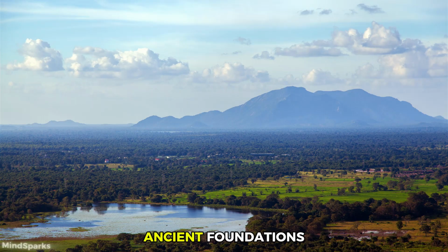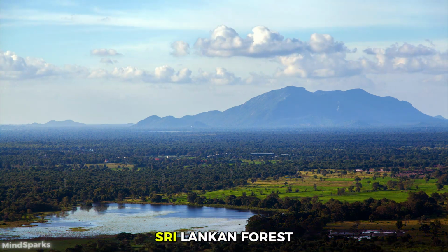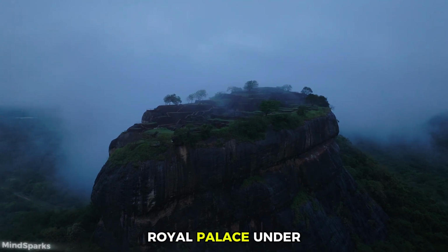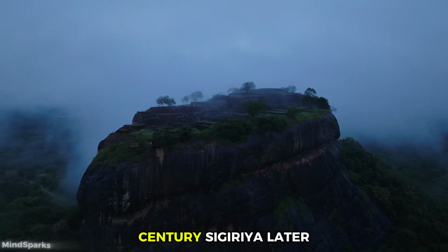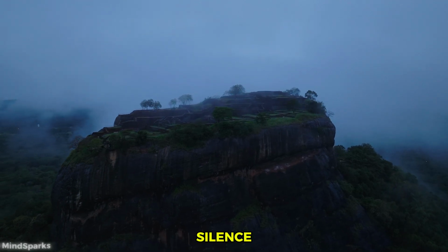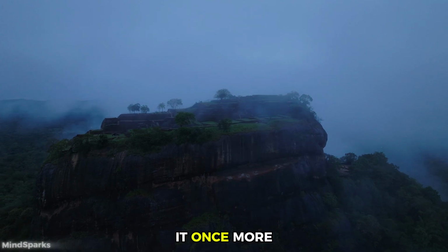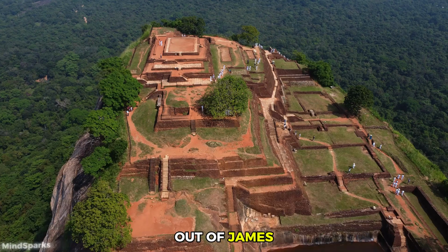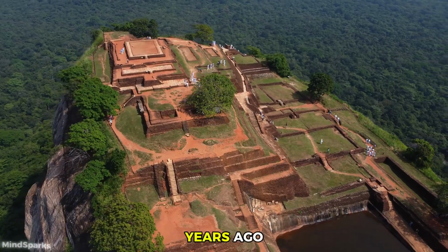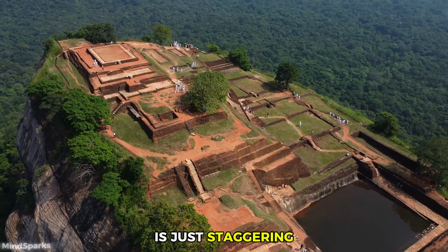The outlines of ancient foundations, a sky pool, and a sweeping panorama of the Sri Lankan forest stretching far into the horizon. Built as a royal palace under King Kashyapa in the 5th century, Sigiriya later became a monastery before falling into silence, wrapped in moss and mystery, until archaeologists uncovered it once more. It's like something out of James Cameron's Avatar, but this was real life, 1,500 years ago. The sheer audacity to build a palace way up there is just staggering.